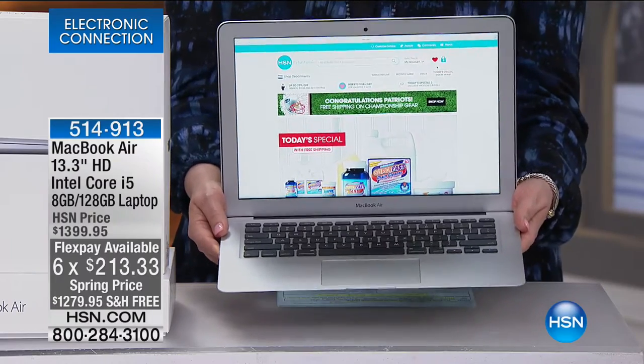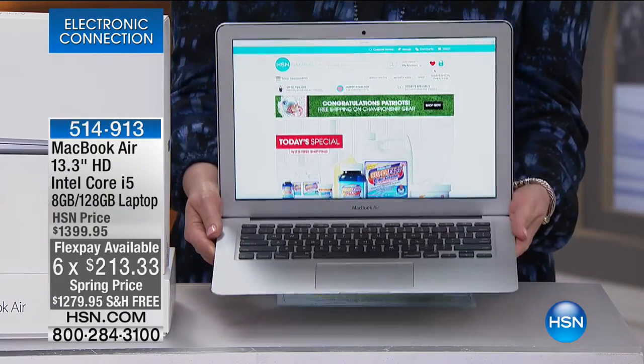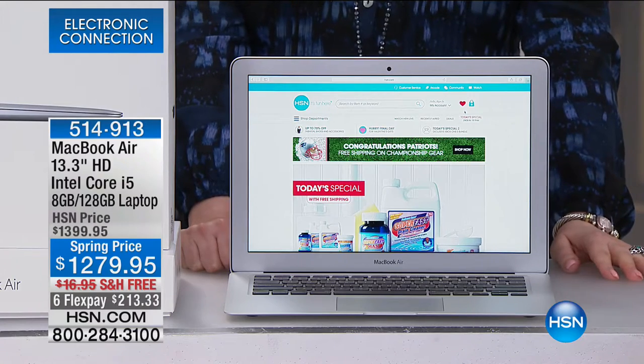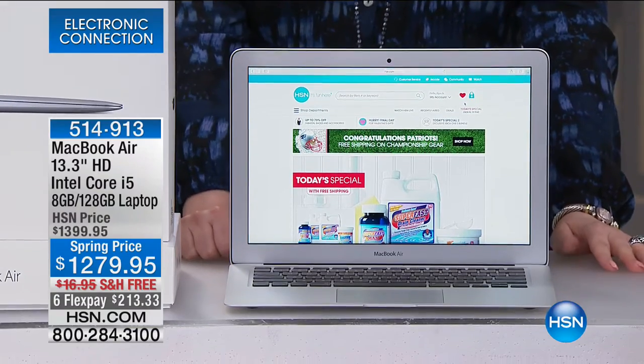Now, HSN cardholders can do VIP financing. You can pay it off in a year, and it's about $108 a month. But if you want to use a credit card you already have in your wallet, we are doing a special for this hour only. It's only $213.33, and that's only for the next 20 or so minutes.